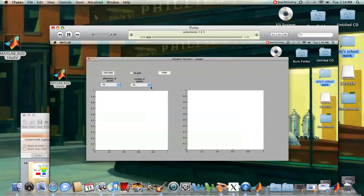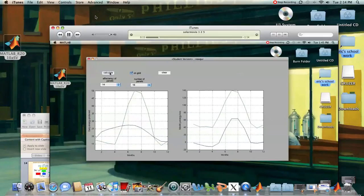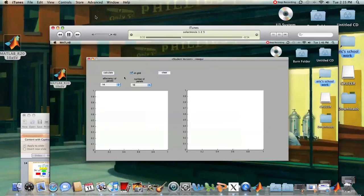So here you can see on our GUI, we have the ability to change the number of panels, and we can actually calculate how much energy is being produced, which is shown by the blue line, and the green line shows the daily or the monthly energy requirements. On the right-hand side, you can see that we have our actual cost. The blue line shows the cost with solar panels. The green line shows you how much you would be spending if you didn't have solar panels. So a pretty remarkable cost savings there.